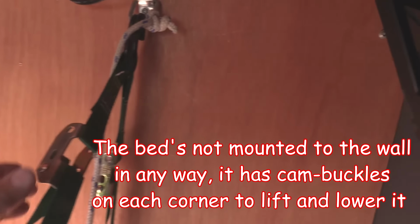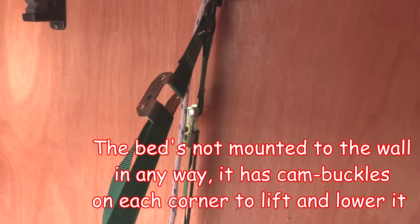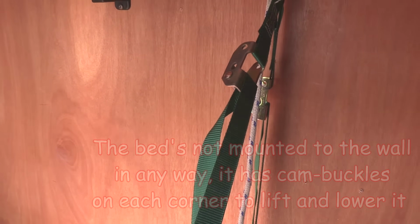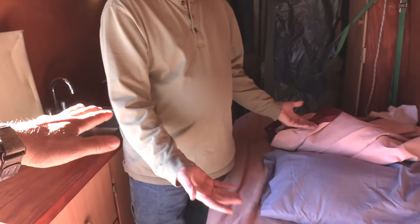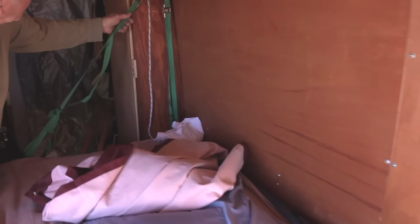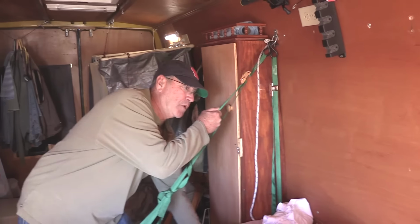Yeah. And these straps, one on each end, control the 4 corners. Right. And it can be at any height above or below the floor. Because if you had a pallet this tall here, then you could sleep above it. Brilliant. Of course, as you went up, you'd shorten these up so much that it wouldn't work.